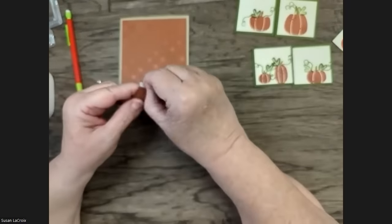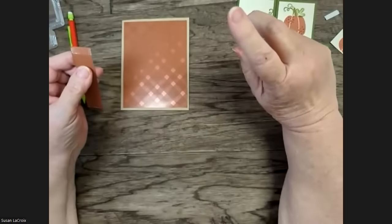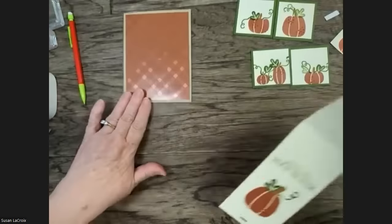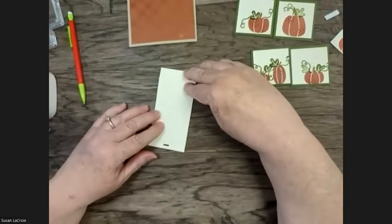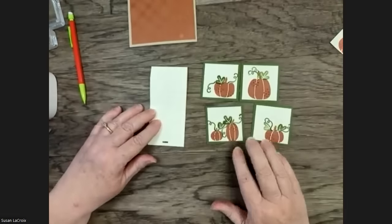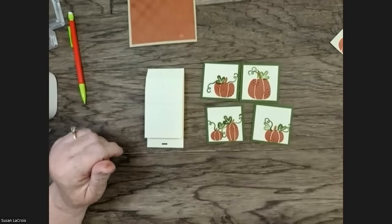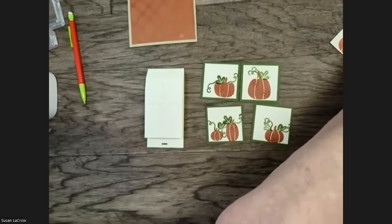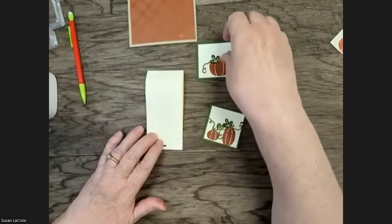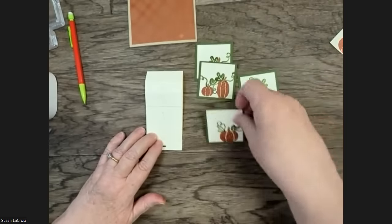You don't want to attach the other part first? I probably should. Let's bring this out now. So decide where you want your pieces to be. So I am going to, let's see what I did here, because I like this one. All right, so this guy is going to be at the top, and then this guy is next, and then this guy, and then this guy.